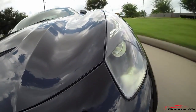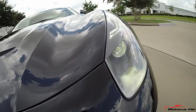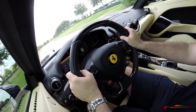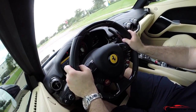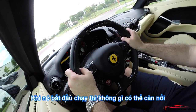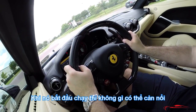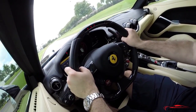Oh my god. Oh man, that was amazing. I just got to 60 miles an hour in like 3 seconds. I don't even know what happened. When this car gets moving, it moves and it does not stop. Torque is there, although it says max power is at 8,000.